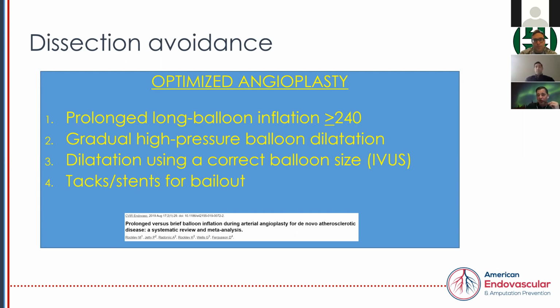We know that certainly inadequate balloon inflation results in a higher rate of recoil, and that means acute failure and recurrent ischemia. And of course, the correct balloon size matters. IVUS is intravascular ultrasound. So we're very liberal about putting a little catheter down, an ultrasound inside the artery, to really measure the real diameter. It turns out that our estimation of the diameter of these tibial arteries in particular is frequently wrong. And we can use a larger balloon with these techniques to get the best gain and prevent waist loss.